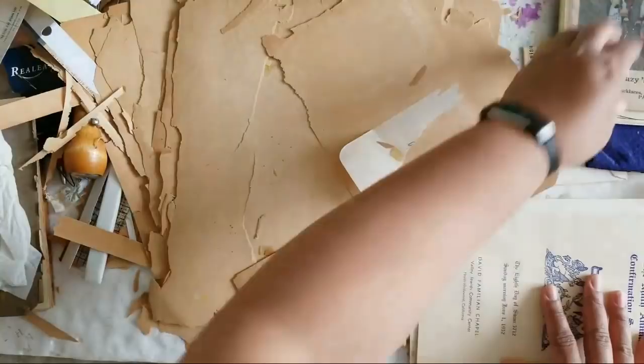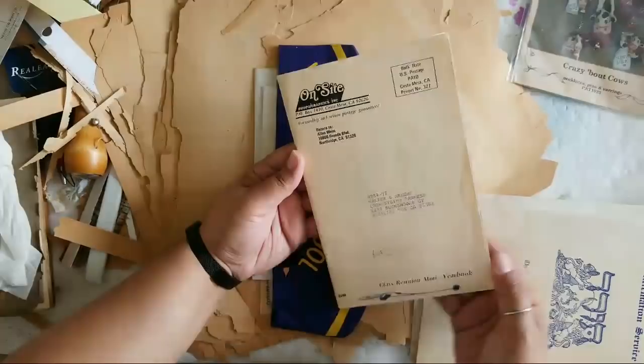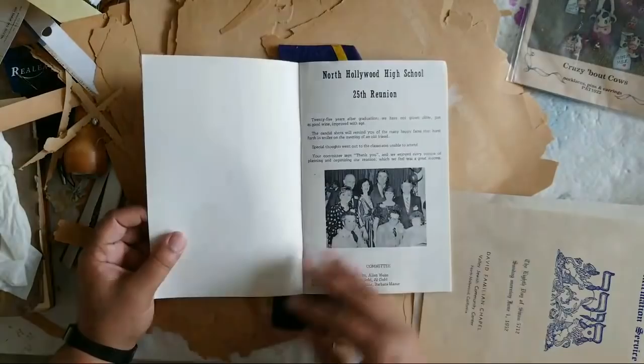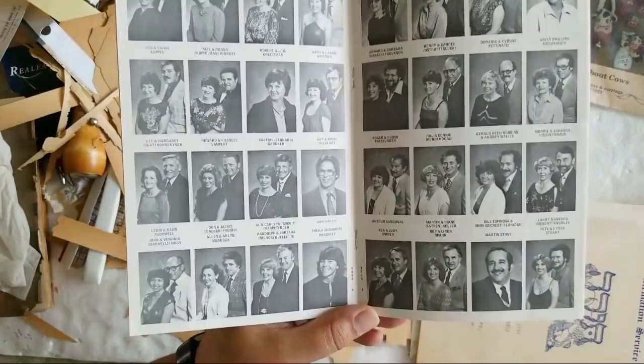What else do we have here? We're almost to the end, guys. This is it right here. This last little, yeah, this is it. What is this? On-site photographics ink. Oh, it's like a mini yearbook. Okay, it's a mini yearbook. Oh, but this is when they're older, I think. Right? Probably, because look at the pictures. It's like now them grown up and with their spouses and such, if they have one.